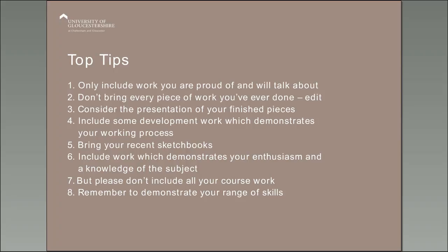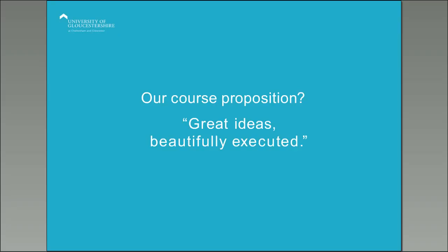Photography is an interesting one. Often graphic designers don't have any people in their photos. They'll be of objects and type and things like that. And that's usually a good indication of where you're at with your thinking. And just remember, it's always a conversation. So our course proposition, great ideas, beautifully executed, is where we start from at all times with the course.